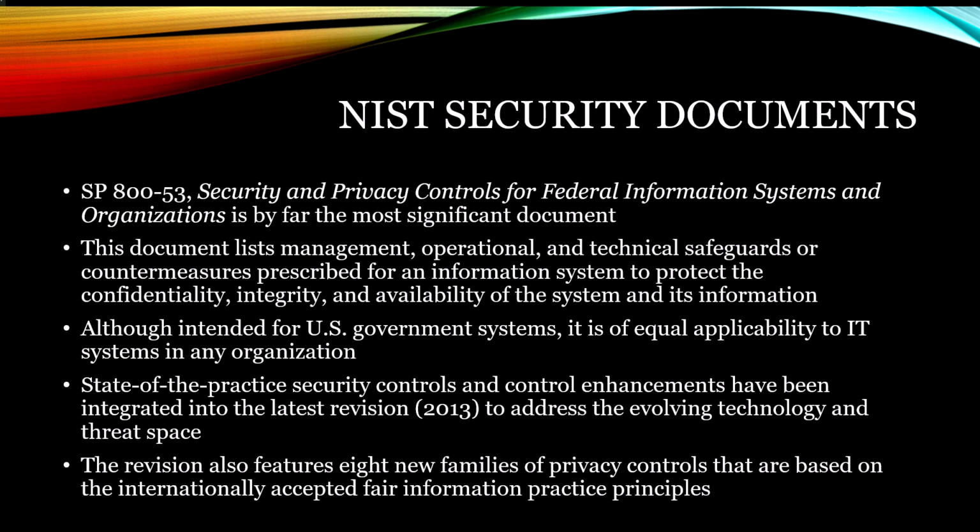The state of the practice security controls and control enhancements have been integrated into the latest version, 2013. So again, 10 years old. And as they've developed, they implement new controls and new protections, and they get these updated. Now, they don't get updated as frequently as they should, because security definitely is a quickly adapting, quickly changing environment that our standards don't always go hand in hand with.